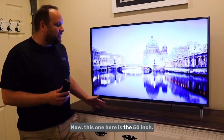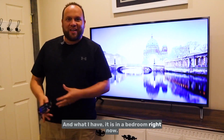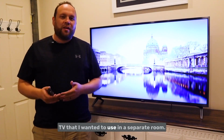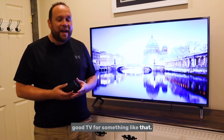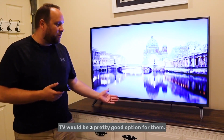Now this one here is the 50-inch. And what I have it is in the bedroom right now. So it's not my main TV, but it's a good TV that I wanted to use in a separate room. And I think that it's a good TV for something like that, or maybe if somebody who's into gaming, I think this TV would be a pretty good option for them.